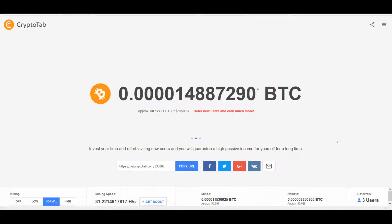Okay, so here we go. I'm going to give you an update on my current Bitcoin challenge. The goal is to take it from zero to one full Bitcoin within a year. I don't know if I'm going to be able to do this, but we're going to see.